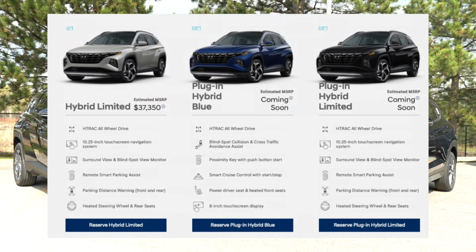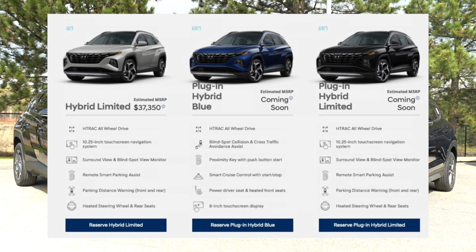The top trim in the US is called the Hybrid Limited, which is the one we have for today's video, but it's technically called differently in the US. It has the H-Track all-wheel drive system, a 10.25-inch touchscreen navigation system, surround view, remote start parking as well, a parking distance warning, and heated steering wheel and rear seats. So that is technically the fully loaded for the US, which starts at $37,000.